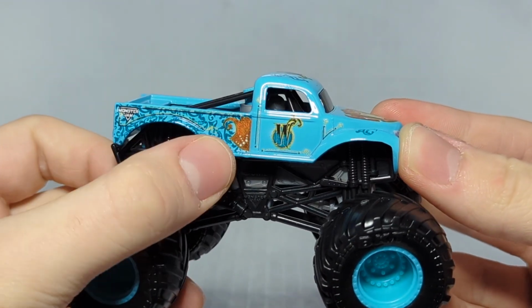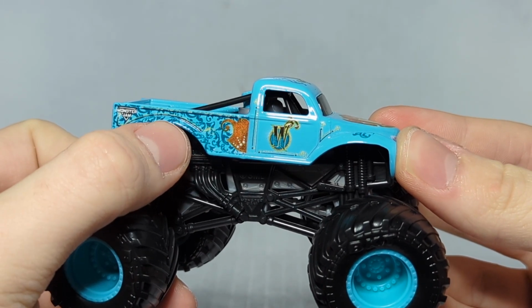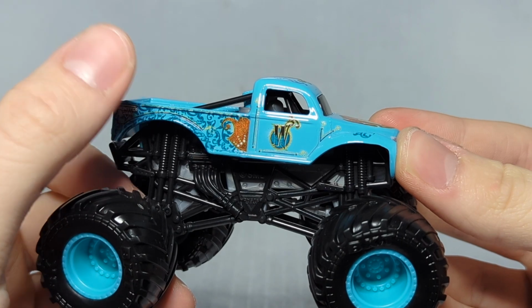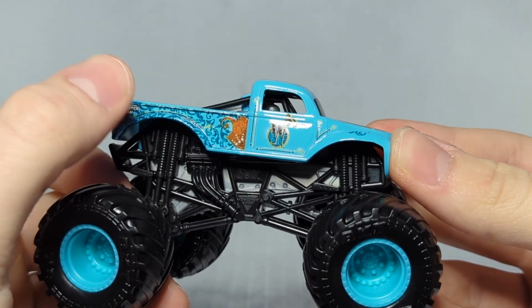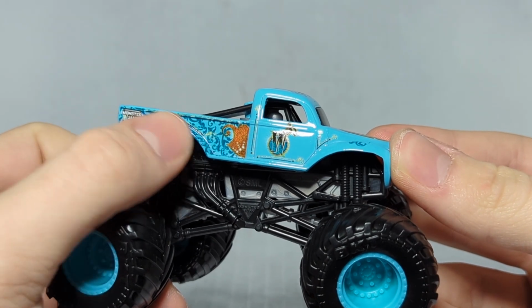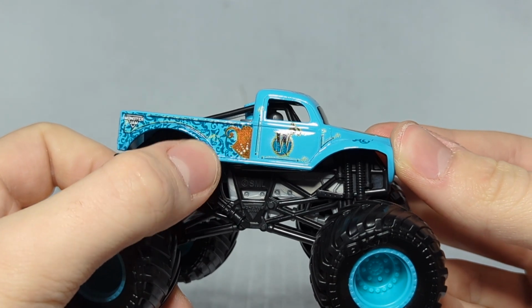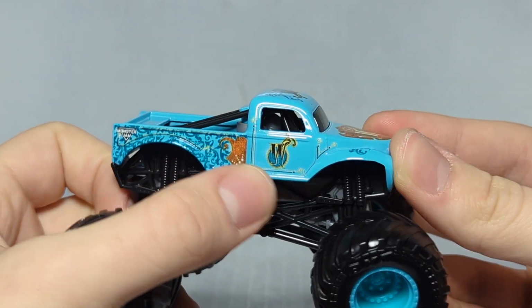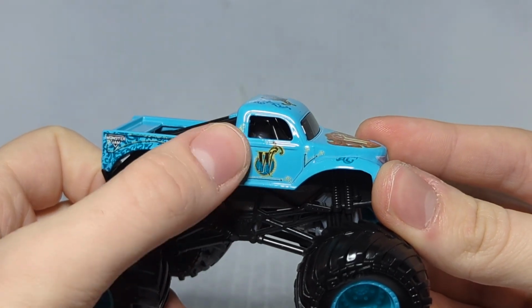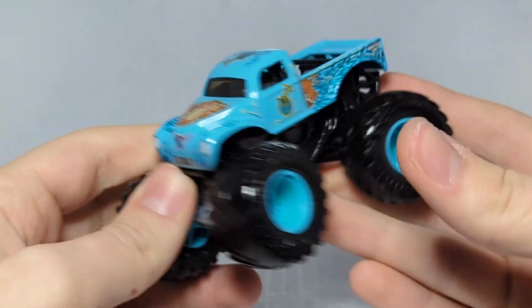Monster Jam logo here. You got the really cool floral design. Seeing this immediately makes me think of a grandma's tablecloth in a country style house. That is what that immediately makes me think of. Or sometimes women's pants have this design on it as well. I don't know. Got some leather pieces right there, really cool. Whiplash or the W logo there, pinstriping, really neat. This side's exactly the same but mirrored.